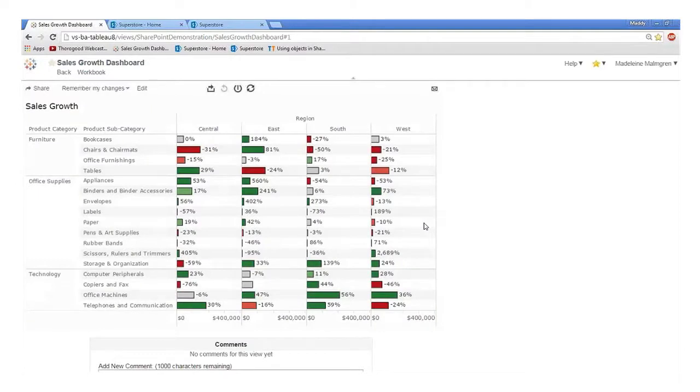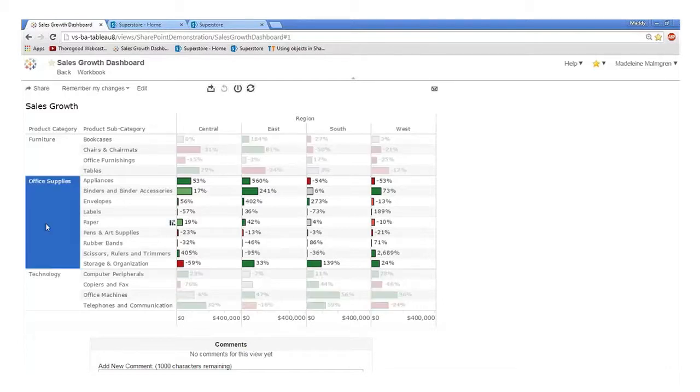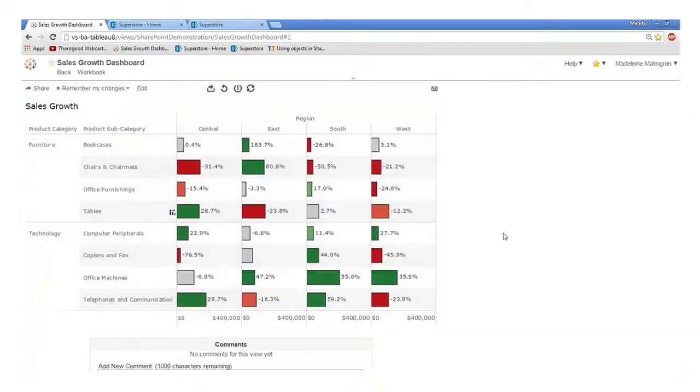This particular dashboard shows the sales performance of our regions against product categories and product subcategories. A few insights as we open this up. We have a lot of green down here for the south in technology, which represents good performance against last year. And up in the west for furniture, we have a lot of red, so very poor performance in terms of sales compared to last year. Also, we have very low sales for office supplies in comparison to furniture and technology. So I'm actually going to exclude this data from the view so we can focus on those higher selling categories.